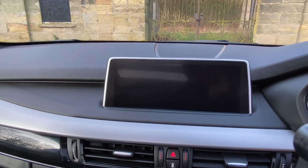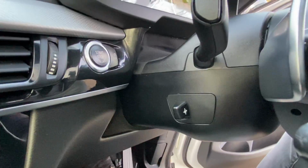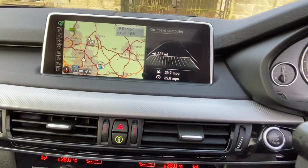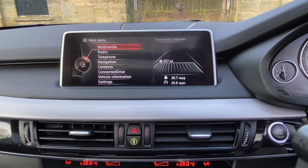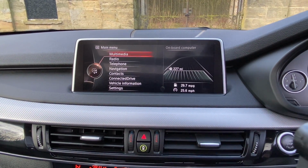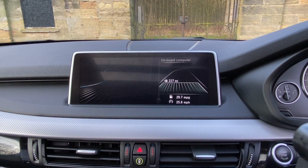And then if we just start the engine with the start button there, got auto stop start, adjustable electric steering column here, and that's configurable with the memory settings as well. And then you've got your navigation, multimedia, got DAB as well, CD, DVD, etc. And radio there, DAB, telephone, nav.